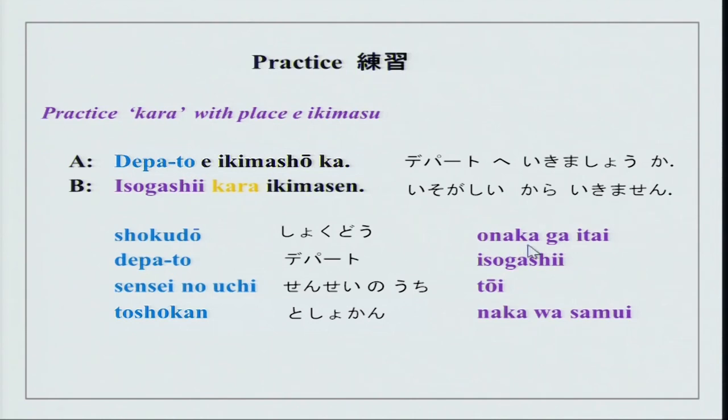食堂へ行きましょうか?いいえ、お腹が痛いから今行きません。Or you can also say 先生の家へ行きましょうか?先生の家は遠いから行きません。It is very very far, so I will not go. 図書館, library, 図書館へ行きましょうか?図書館の中は寒いから行きません。It is very cold inside, thus I will not go. So well, these are some of the examples which you can use and practice at home.